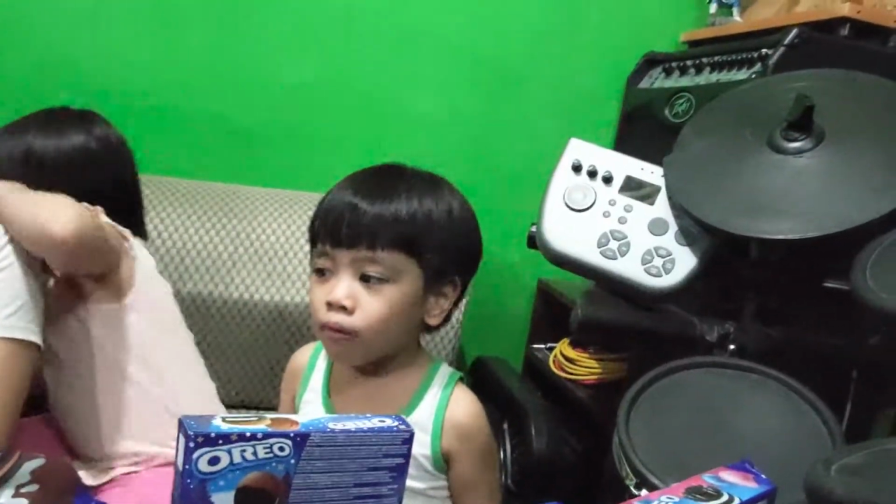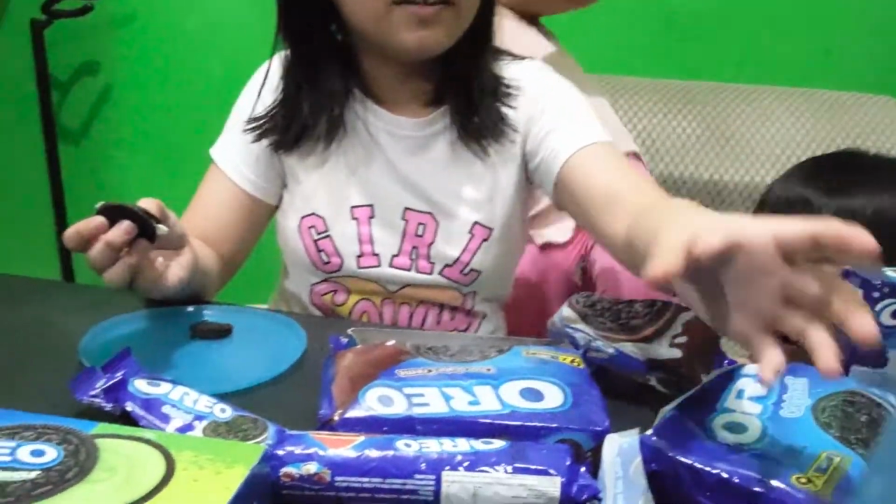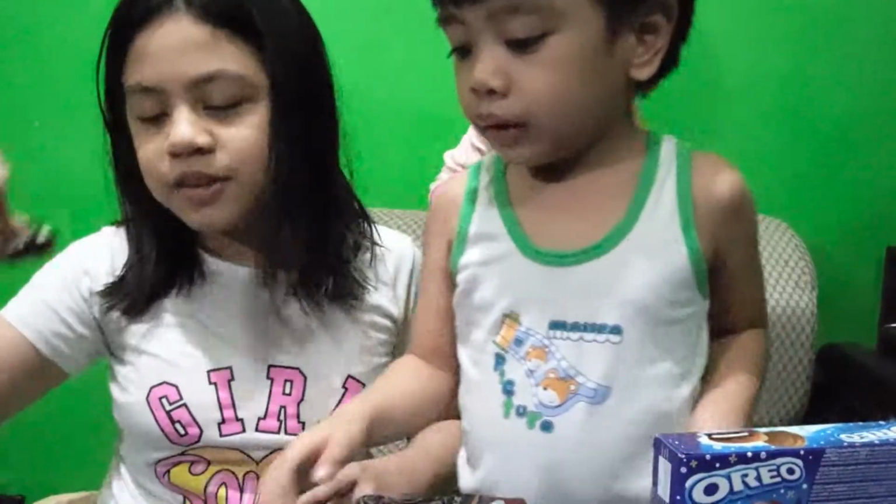I got Oreo. Let's try the original, guys. I won't let them try it because I don't think they need to. Okay, drink first. Okay, so we have the original Oreo here. It basically tastes like a more chocolatey Oreo. This isn't like cream, this one is chocolate, so it tastes chocolate.